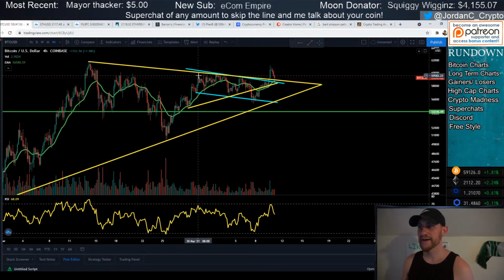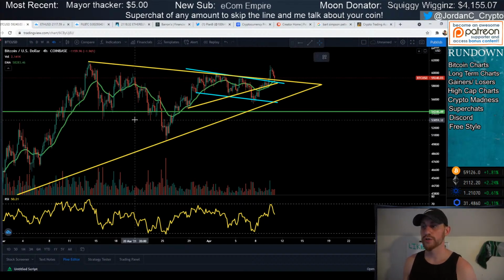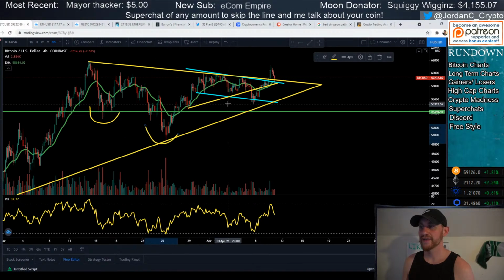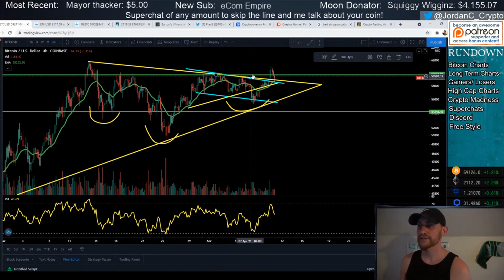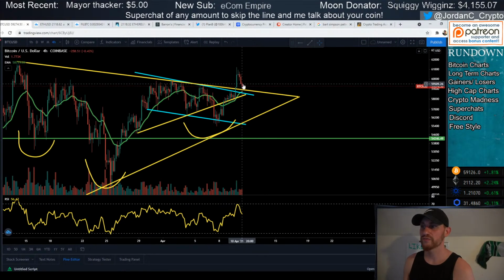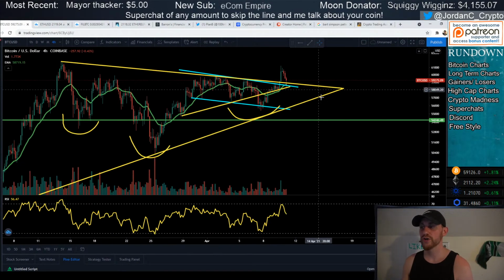The other thing that Bitcoin actually did was break out of its inverse head and shoulders on the 4-hour as well. You can see your left shoulder here, your head, and you got your right shoulder here. Now you actually did break that to the upside, but now you've come back down into that neckline. So what does that mean? Who knows, guys? We've got to wait to see. That could end up just being a wick, and we could wick right back above that current level in this last hour of this 4-hour candle close.